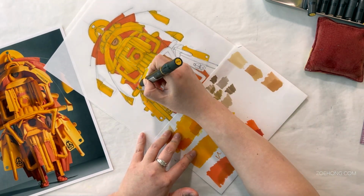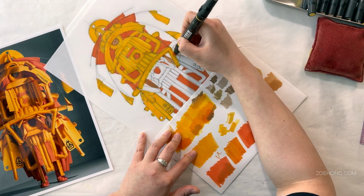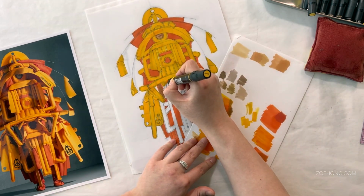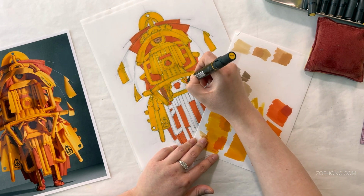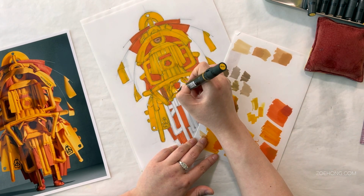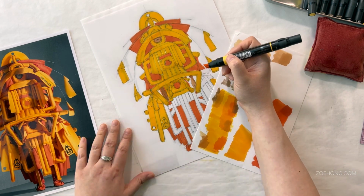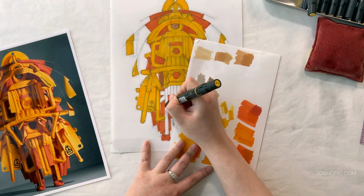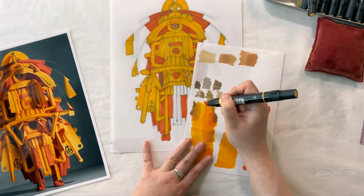I know there are some other brands people like. What's the one that starts with an O? The ooh-ha-has, ooh-ee, ooh-ha-ha, ting-tang, walla-walla, bing-bang, something. I know a lot of you like those markers. I've never tried them myself, so I can't say.